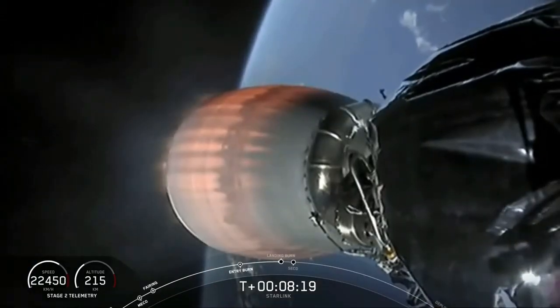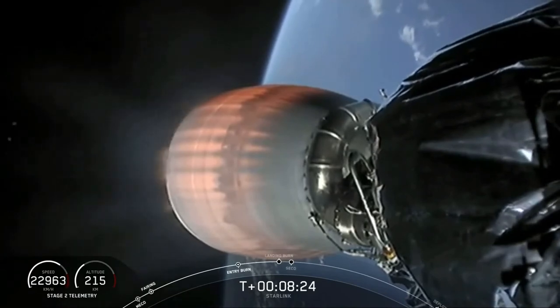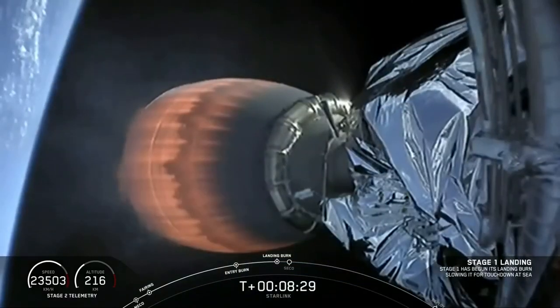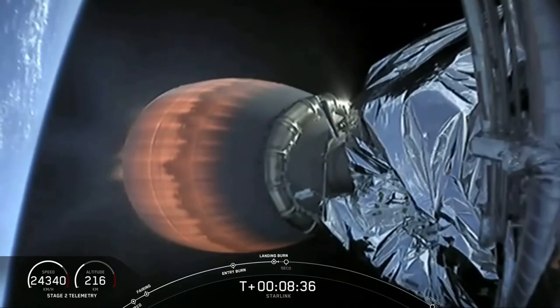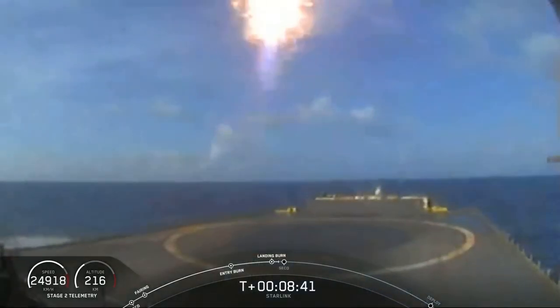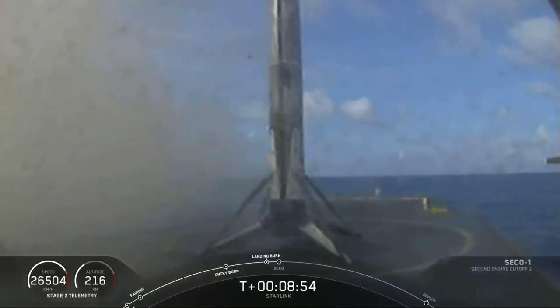Terminal guidance. Stage 1, landing burn, startup. All right, we heard the call out that the landing burn for Stage 1 has begun. This will last about 20 seconds. Stage 2 FTS is saved. Stage 1, landing leg deploy. All right, visual confirmation. Stage 1, landing confirmed. This booster has landed for a second time.